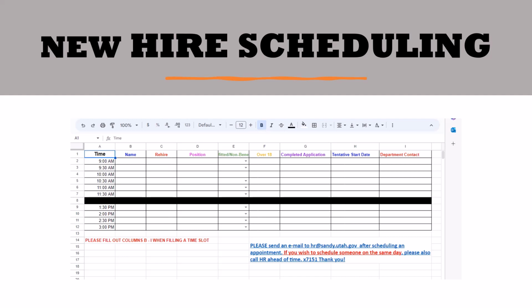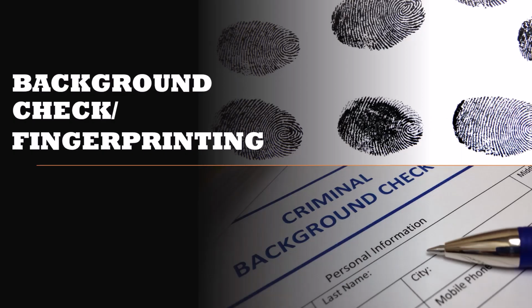Once HR receives an email that you have scheduled a new employee, they will prepare the new employee's paperwork. HR will email a link to the employee with the majority of their new hire paperwork, which will be completed online before their scheduled appointment.